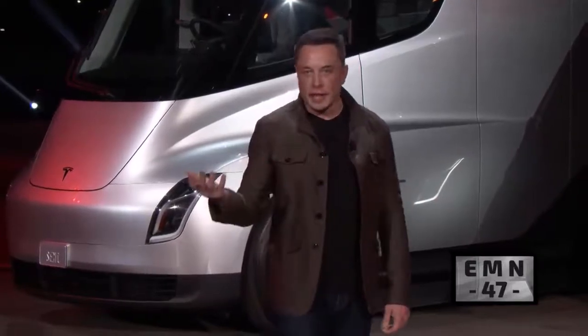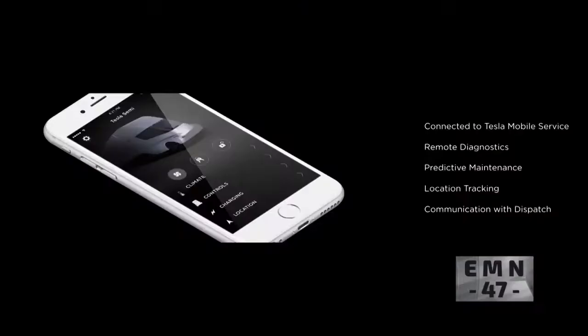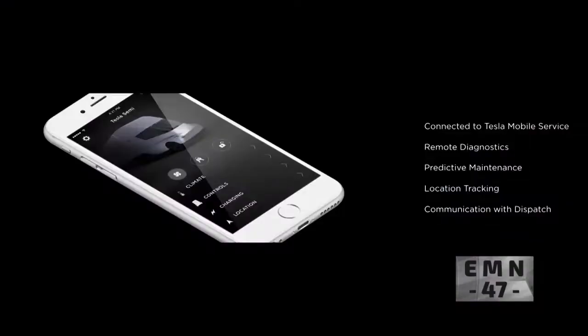Then we have connectivity to your truck, understanding what's going on. We have the Tesla app that gives you full information about your truck. This is sort of normal. We take it for granted if you've got a Model S or Model X. But this is not normal for trucks. You have full access to all your truck information. You've got remote diagnostics. You can see what's going on. Preventative maintenance: the truck will anticipate when it needs maintenance and inform you ahead of time.